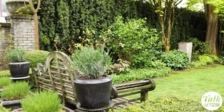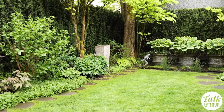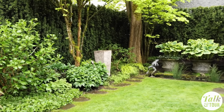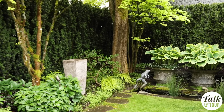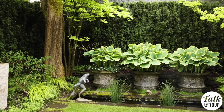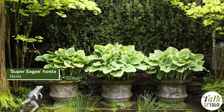Those are the ones with hosta in right now, yes, right? Those have hosta super sagae bursting from them. Unbelievable. And at the base of each pot are baby's tears, because of course the spray from the spitting frog kicks up, and it's just that whole atmosphere there. So the story behind that is a little story called Stop the Car.